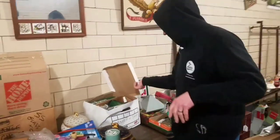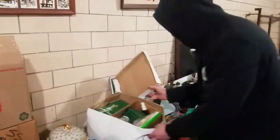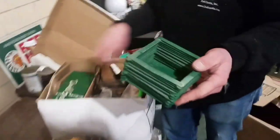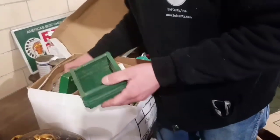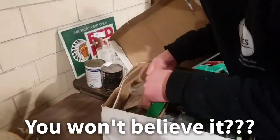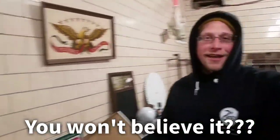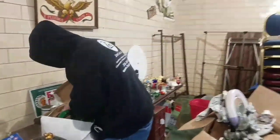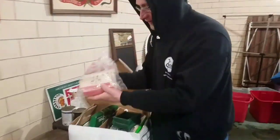So man, there's just so many cool pieces, so many great things. Let's go through one more box. I just want to keep digging. I just don't know what we're going to find next. Like this. Little, looks like a toothpick. Oh! No way! You can't see it. Can't see it. Might have to come back tomorrow. No, I'll let you guys see it. I'm so excited right now. I just seen this.